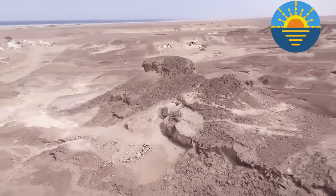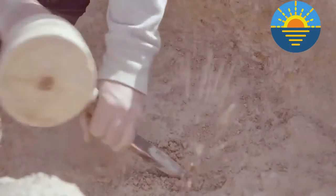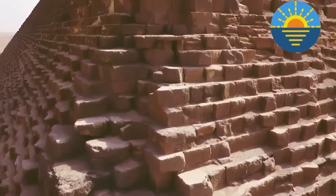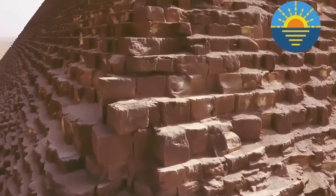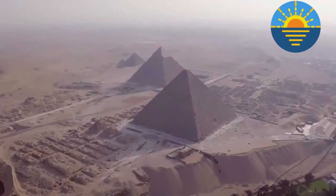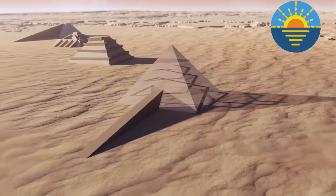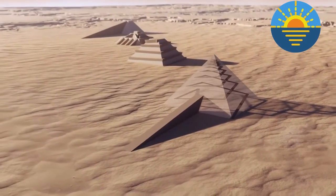Frank's experiments showed that they probably used water to cut the 2 million blocks of limestone that make up the Great Pyramid of Khufu. Otherwise, they would not have been able to cut so many blocks in less than 27 years with copper tools. With this method, they would have extracted as much rubble and unusable material as they did cut stones, which would have allowed them to build ramps easily and be able to transport the blocks up to a height of 480 feet.